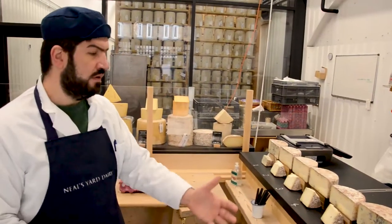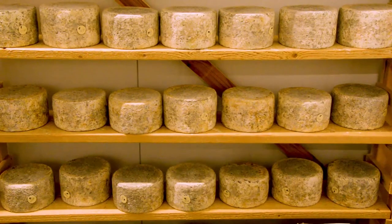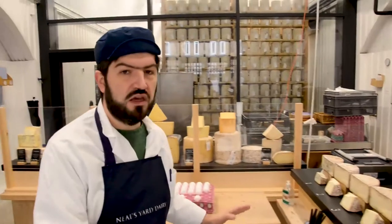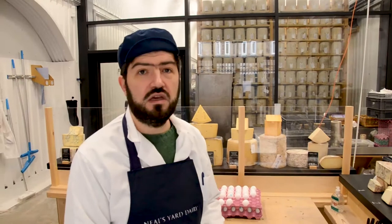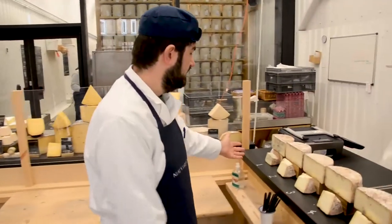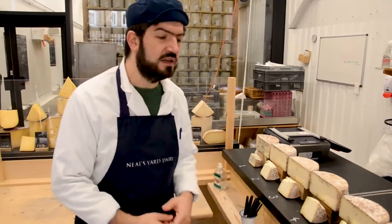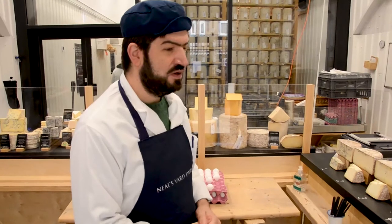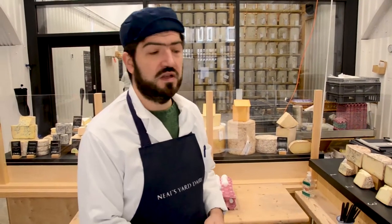And our maturing team has matured the cheeses in all slightly different conditions, and what we're doing here is a kind of blind tasting to see what people prefer. Our staff has the chance to try them over the next few days, and we will have a little vote on which one is the most delicious.